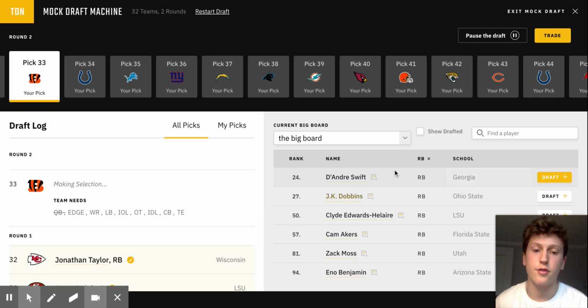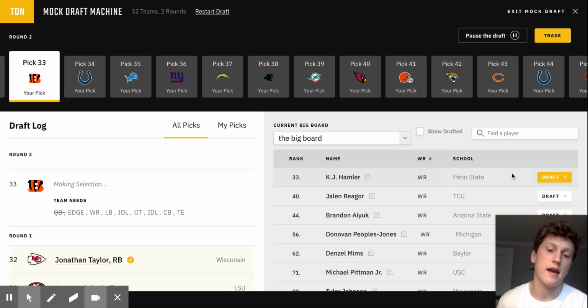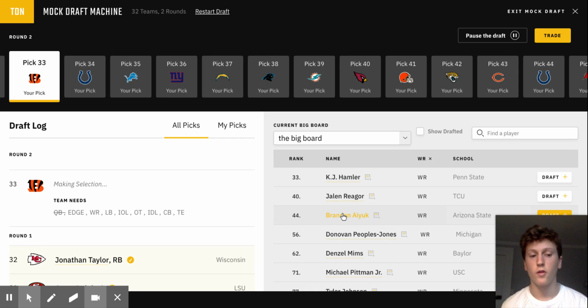At 33, another pick that can go in multiple directions. I feel like the Bengals are willing to make some plays here to put people around Joe Burrow. They could go wide receiver. We could see them going, whether it's KJ Hamler is still on the board. Rieger, like I said, I need to rework this big board because this isn't totally post-combine, but my rankings are, it's weird.